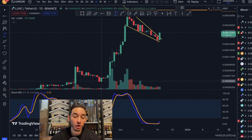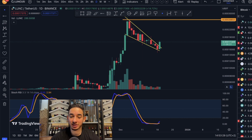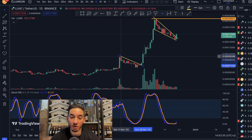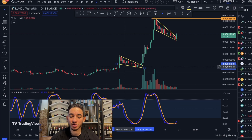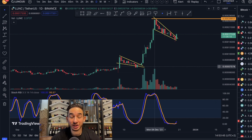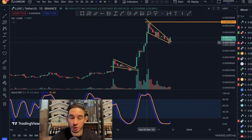That's when LUNC really exploded and went parabolic with a 270% pump right here. So you can see that Terra Luna Classic did kind of the same pattern. We had a nice little explosion right here before coming back down and not doing a falling wedge, but kind of an ascending triangle, falling wedge type of consolidation pattern. And this is exactly what we're seeing right now again for Terra Luna Classic. And the big question is, can we see another 200% pump?